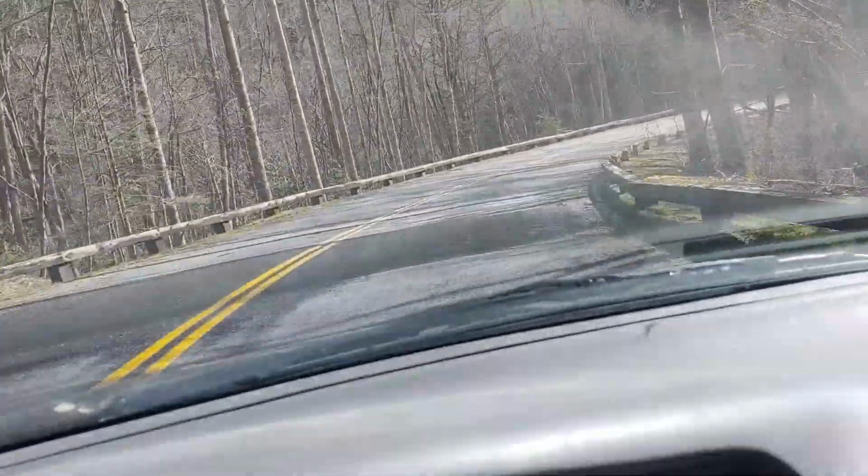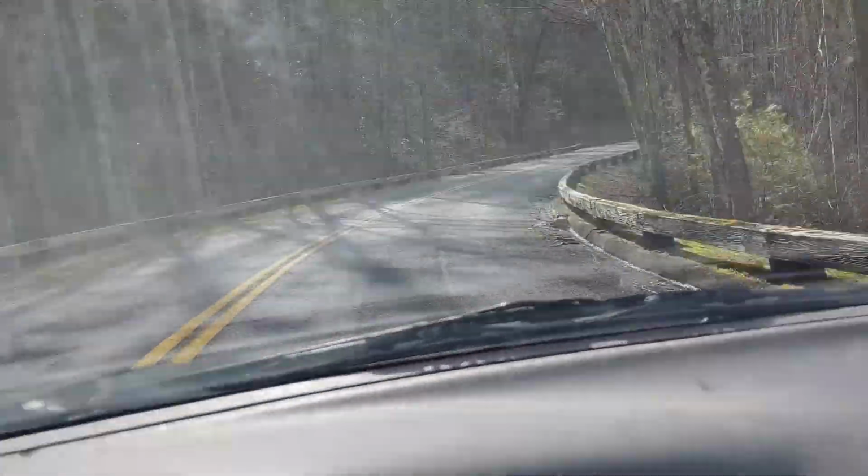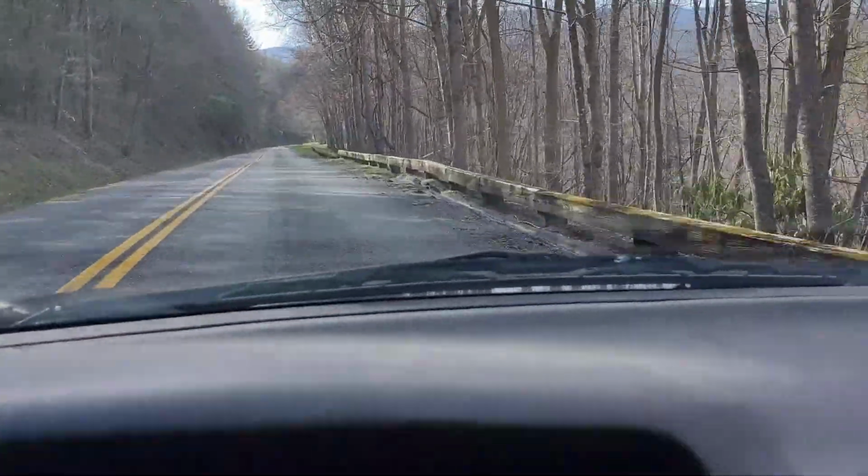Okay, as you can see, the gravel road turns back into paved road, heading back into Cataloochee. We are now on Cataloochee Entrance Road.